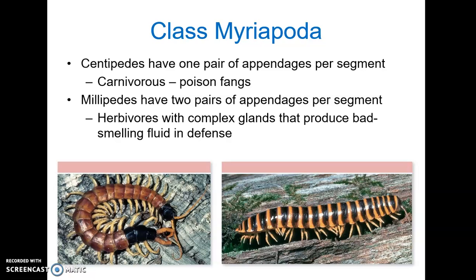They are carnivorous, so they have poisonous fangs, which you can see here. Well, kind of hard to see, but they have poisonous fangs that they use in order to subdue and eat insects or other prey, sometimes vertebrates. The bite is not fatal to humans, however. To facilitate this lifestyle, centipedes are very quick. They have well-developed eyes and forward-facing mouth parts.